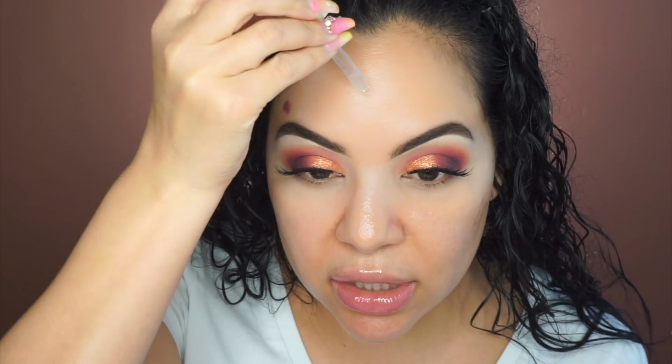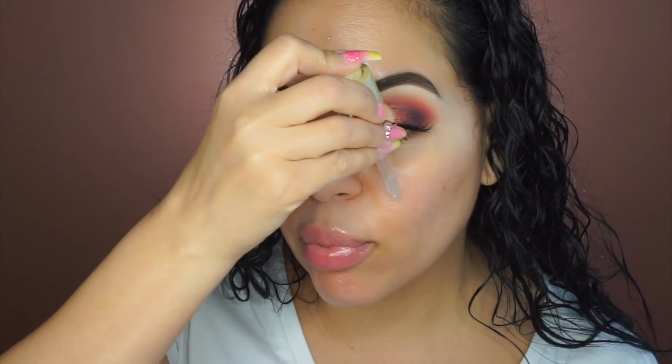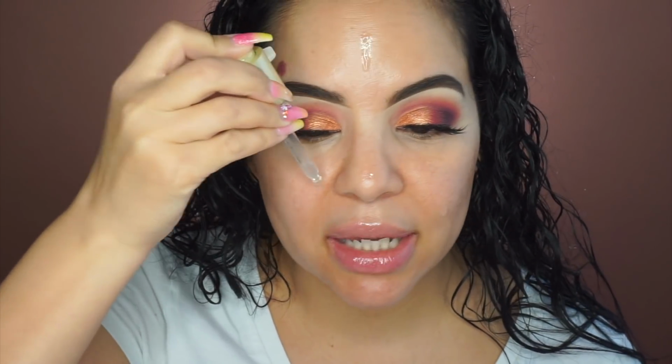This is the Weightless Beauty Oil by Kevyn Aucoin. I did do a first impressions on this and I have to say I am in love with this stuff, guys. If you can get your hands on this, this is so good. It doesn't make me oily at all, but it makes my skin so smooth for foundation, and it's actually a primer, but it's like an oil-based primer. So I'm gonna put some on my skin here.